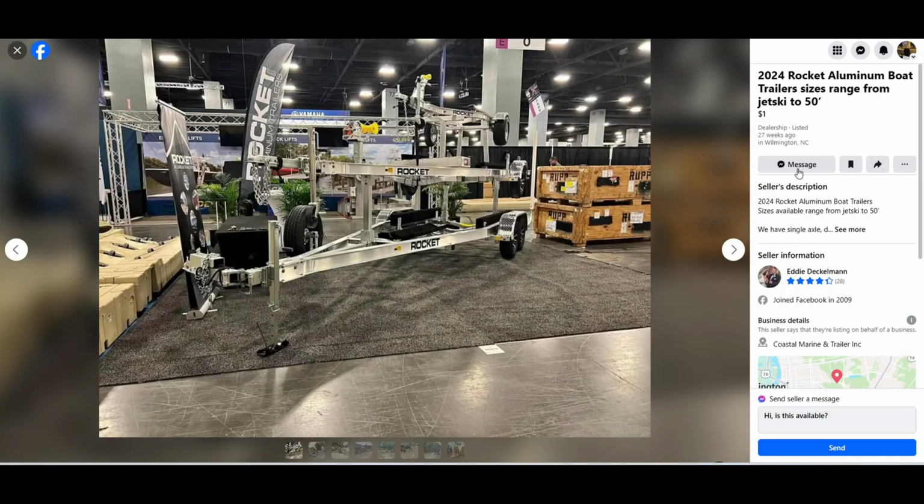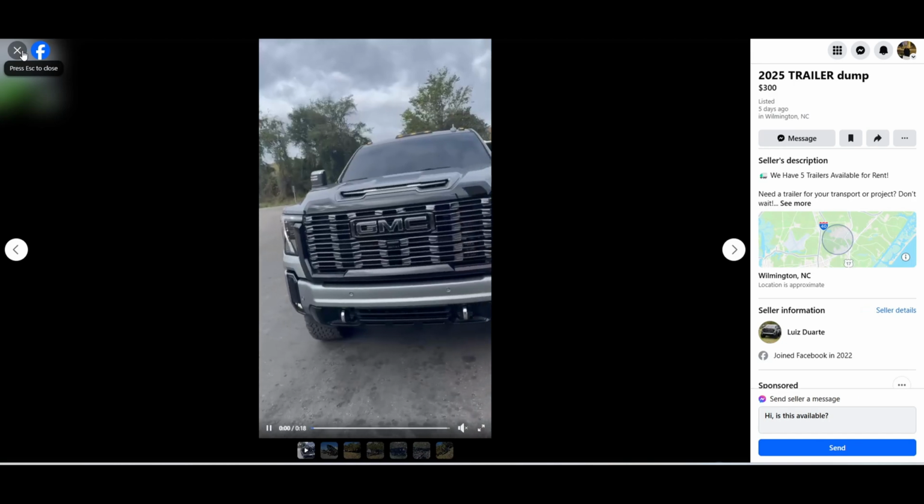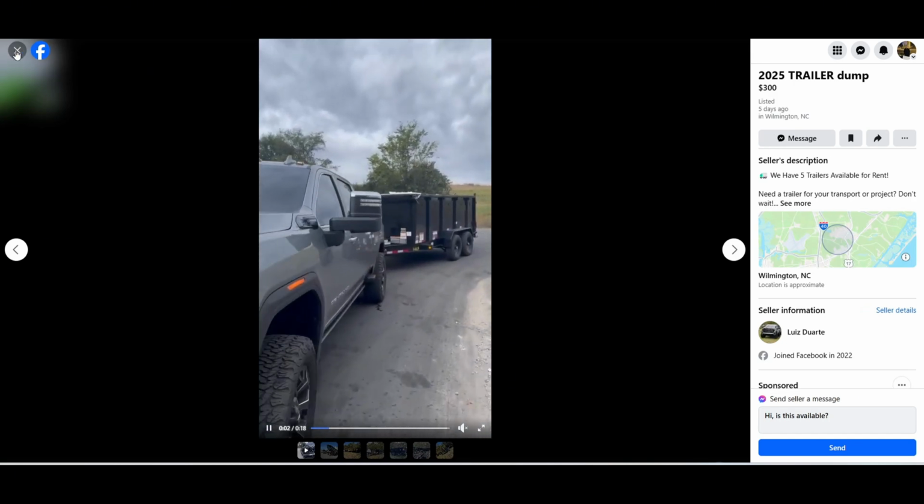So that's why they're putting the most money behind this one. I'm not sure what trailers, I mean, which ones are good, but it looks pretty cool. This one has a video, so that might entice people as well.